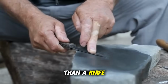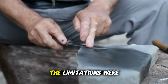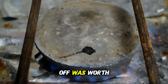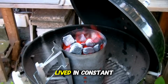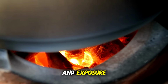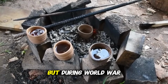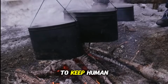With nothing more than a knife, a nail, or even a sharpened stone, they could punch holes and fashion a stove within minutes. The limitations were real. Thin metal warped under repeated heat, cans eventually rusted, and their small size meant frequent refueling. But the trade-off was worth it: efficiency, portability, and almost invisible flames. For people who lived in constant fear of being noticed, this simple design often meant the difference between warmth and exposure. Today, survivalists still replicate tin can chimney stoves under the name hobo stoves or rocket stoves. But during World War II, they weren't experiments. They were necessities, crafted from the waste of war to keep human endurance alive.